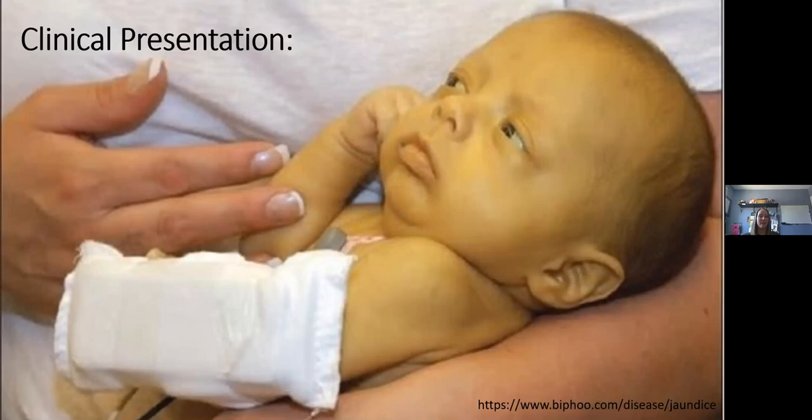sclera. The evidence here is mixed on the correlation between it and hyperbilirubin levels. Although if present, I would definitely check a serum level. And if absent, it's unlikely that total serum levels are high enough to really require intervention. Although I will say in the few infants that I've seen with neonatal jaundice, I have never been able to actually evaluate the eyes effectively. So this is actually something super difficult to do. Or maybe there's people just better at it than I am.